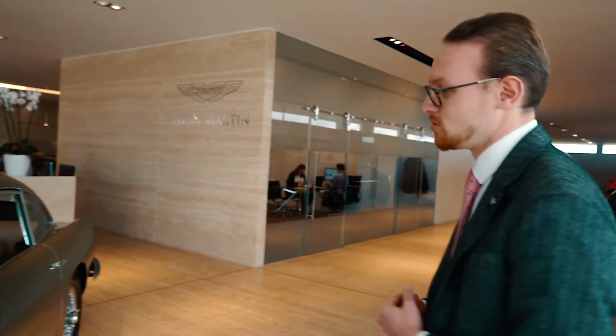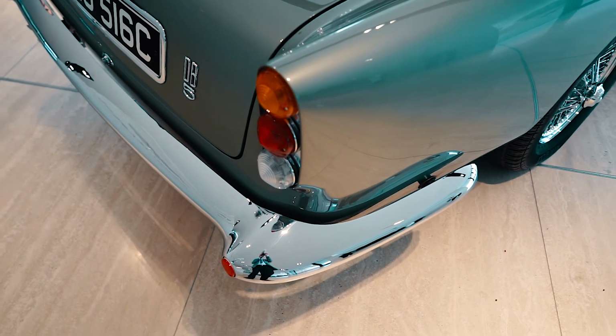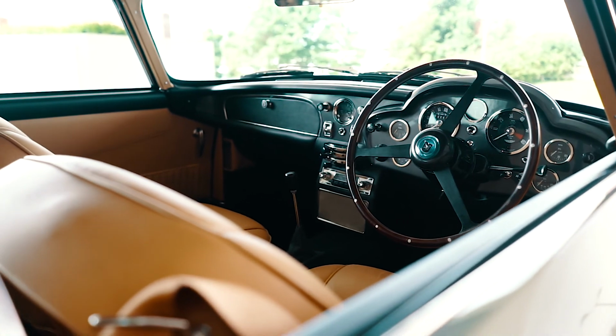This particular example is in the showroom in a colour called Californian Sage, and California Sage is a very, very iconic colour that epitomises the period the car was built, the 1960s. DB5 hit the streets in 1963, caused a stir because it's probably the prettiest car ever built.